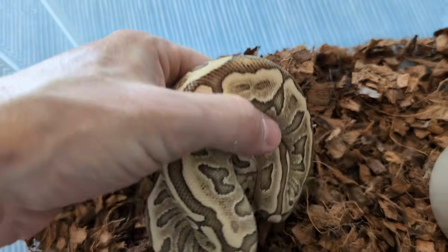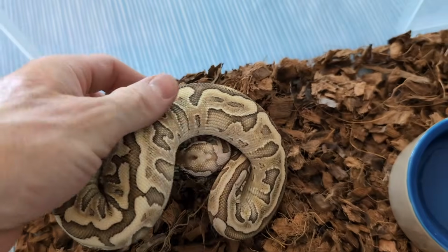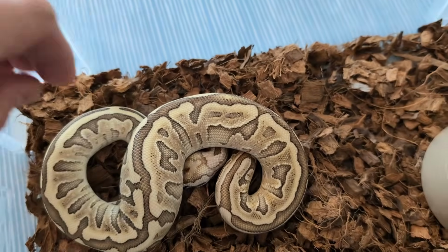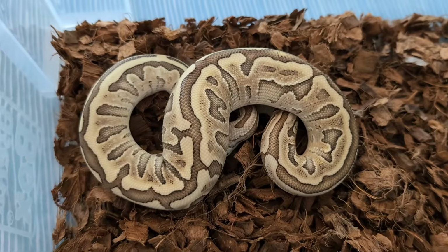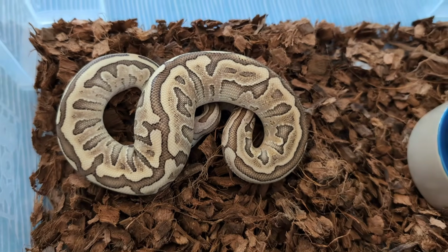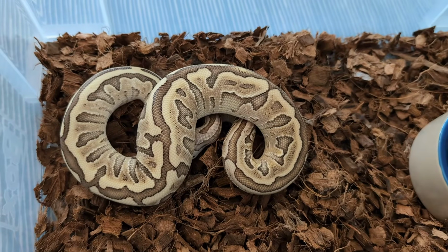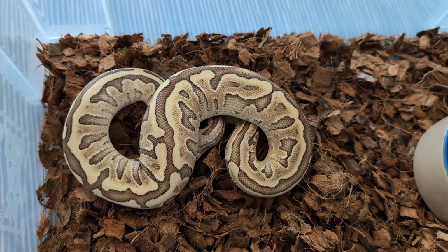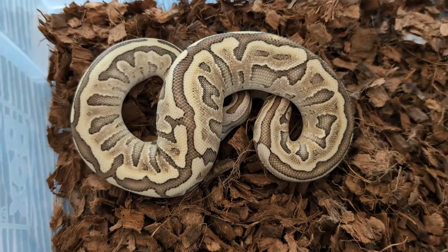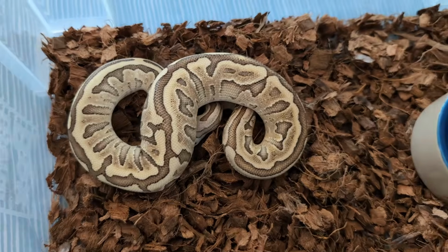His patterns are incredible. Another, such a visually striking snake. I love bamboo. I know how overriding it is. I can't wait to do some bamboo clowns. But the fact that he's got OD in him, leopard, you know, leopard is one of my favorite genes. But we're going to get some astonishing clowns from him.